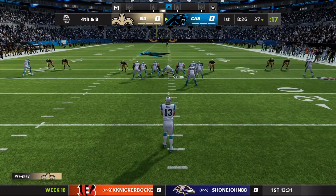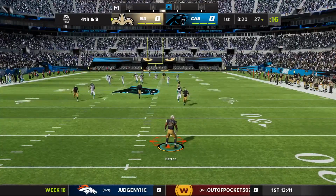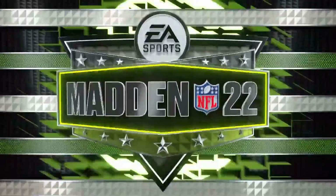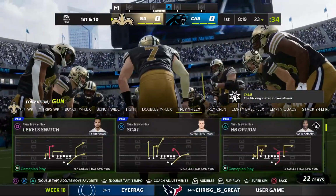Here's the Panthers punter now. He'll kick it away after a 3-and-out on the opening drive of the game. He was called on 3 times in the win last week as his first one here's away. So a change of possession here on the punt. And the Saints will take over with a 1st down and 10.